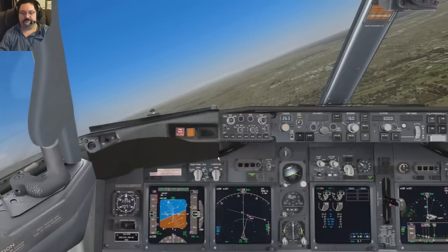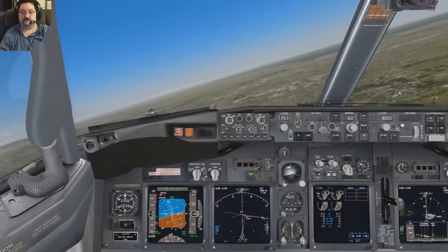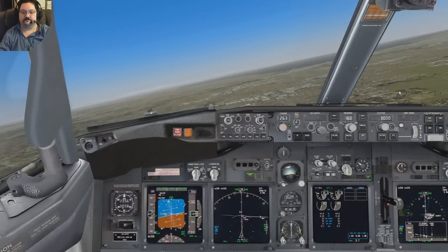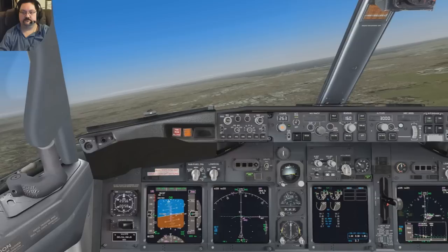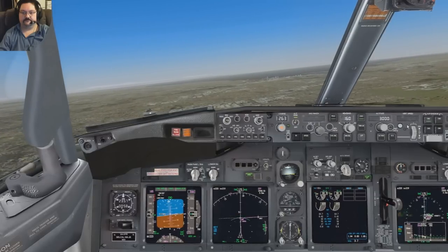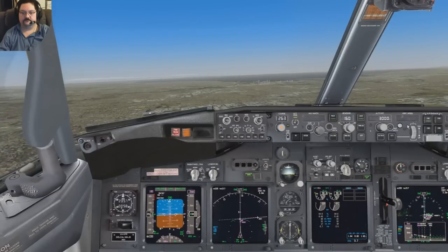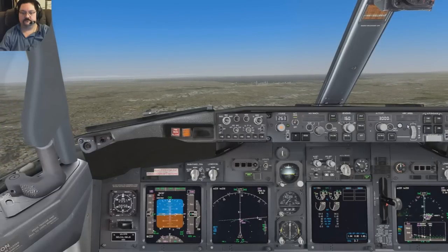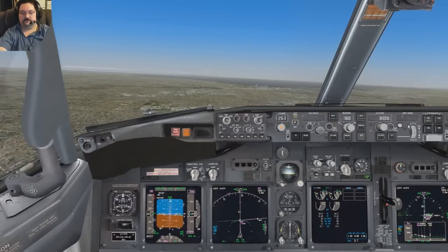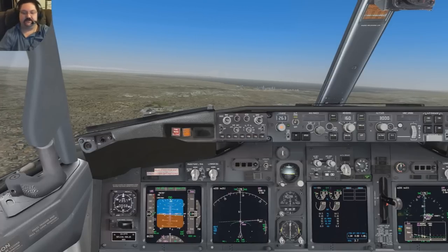1,000 to go. And the shopping centre, straight ahead. And the city a bit further on. Flap 5. Speed check flap 5.